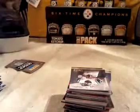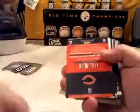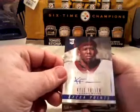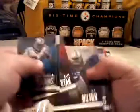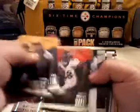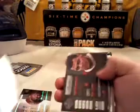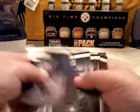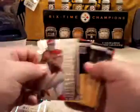Maybe there's a Tom Brady autograph in here. That would be cool. Tom Brady autograph. Chicago Bears, Kyle Fuller. Insert rookie. Insert rookie. Insert rookie. Insert rookie. Aaron Murray and rookie.